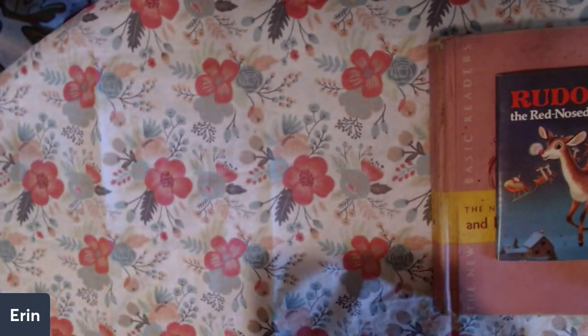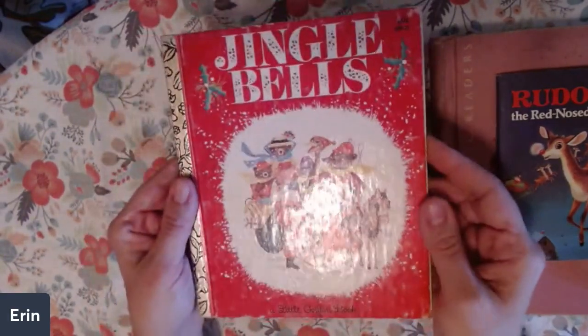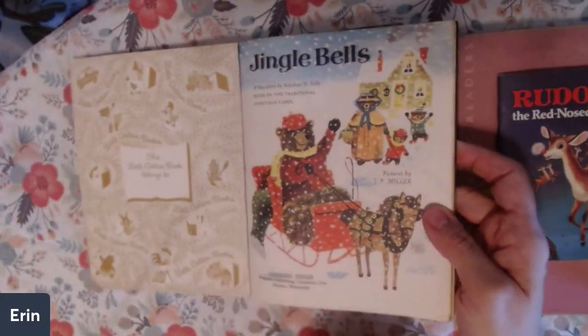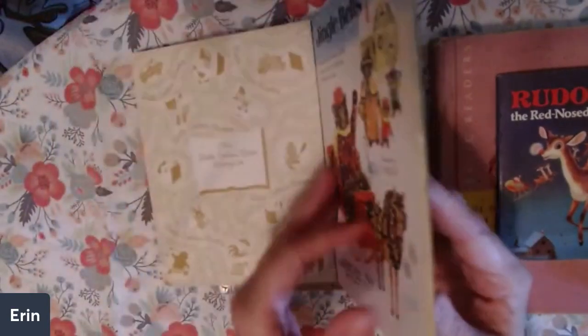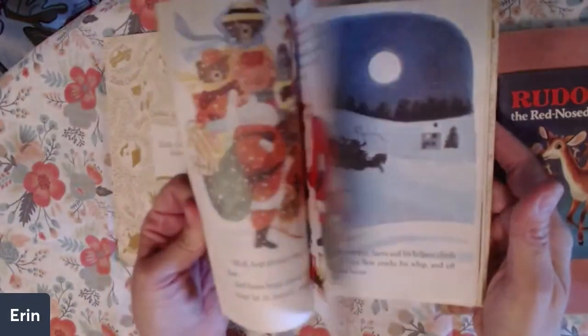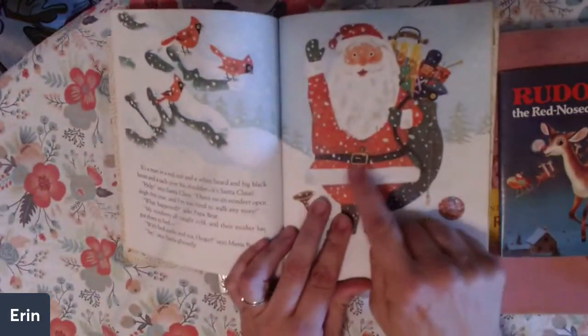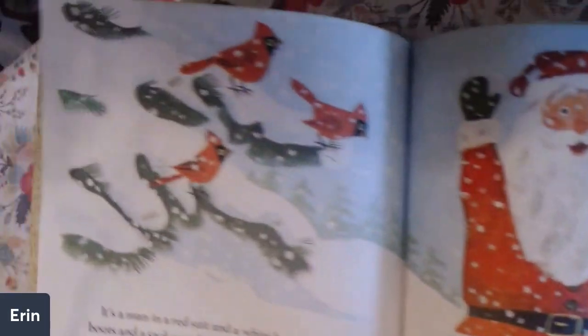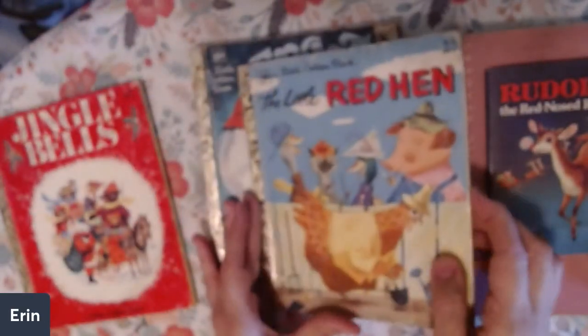And then I picked up some little golden books. We got Jingle Bells. I didn't even check out the condition. I just grabbed them. There's a UPC on that one. But I love this story because of the snowflakes on the pictures. I think they're cool. How cute. I got that one. I got the little red hen.